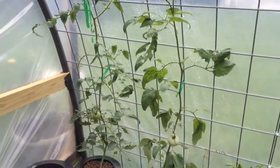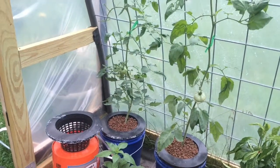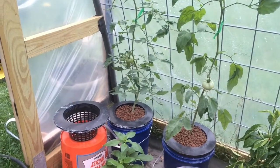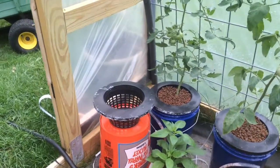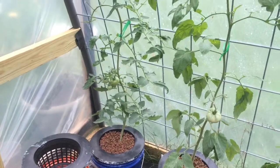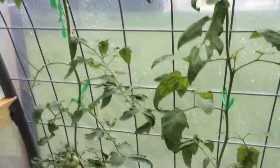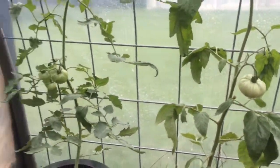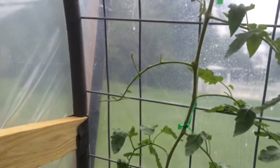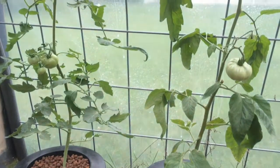I did start some Dutch buckets or deep water culture tomatoes in here. They look stringy because they were in pots for way too long, and I finally put them in here. Under the orange bucket is just an air stone, which is putting air into those buckets, and the nutrients are in there. Well, they're doing fine. Hornworm was on them, but I got it off pretty quick. You can see over there, it ate all that off. So as long as I keep the hornworms away, these tomatoes should do just fine.